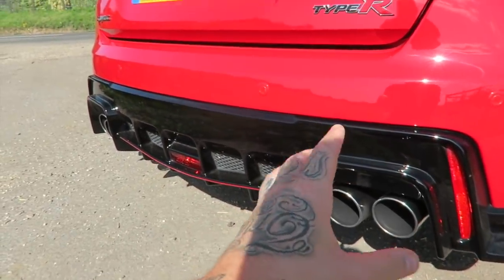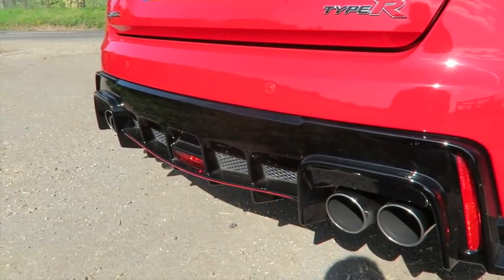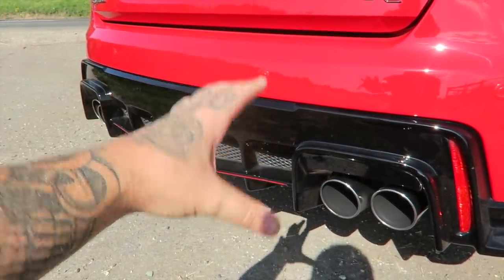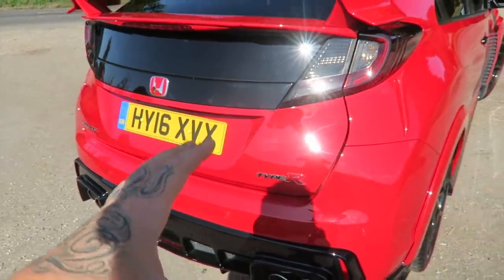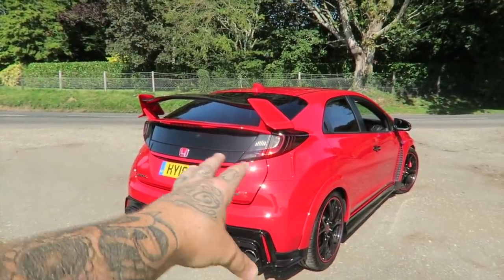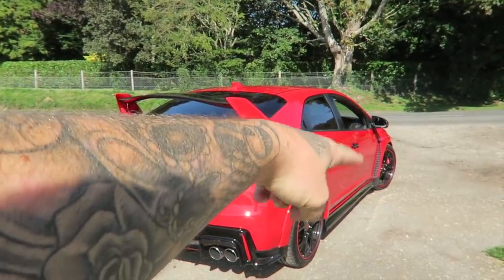Completely custom exhaust system. That's why this thing sounds so good. Awesome quad exhaust at the back with this massive diffuser. Again, factory, all of this factory bodywork. This angle is probably my favourite angle of the car, with the spoiler, diffuser, wheels. You can see the gill of the front.